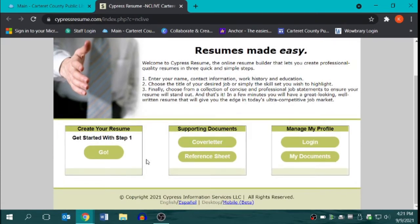We are going to start from scratch, and the great thing about this resource is that you type in your information and it formats it for you. You don't have to pay anything. You don't have to worry about getting the margins right and trying to fit all the information that you need in there. It does it for you, which is absolutely amazing.